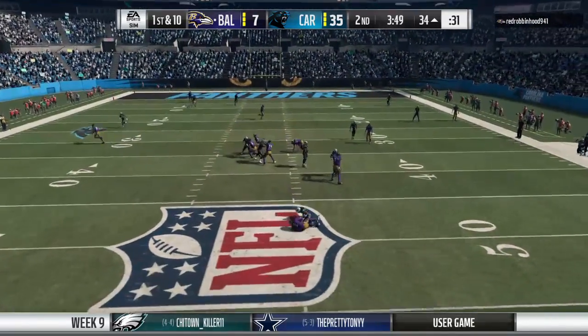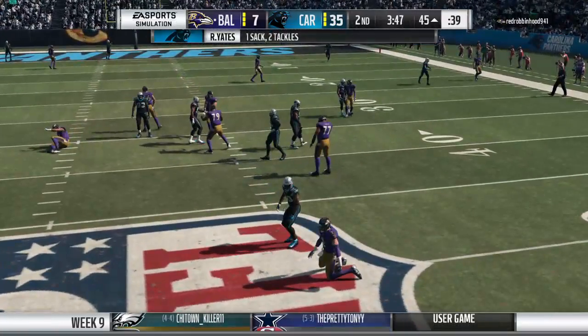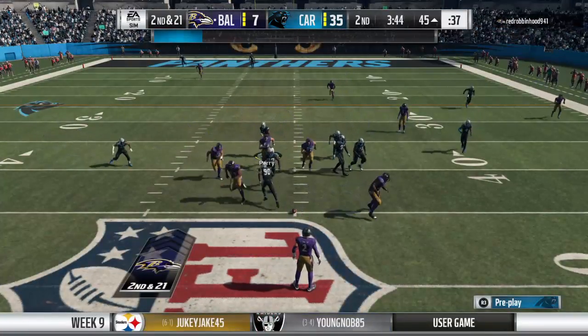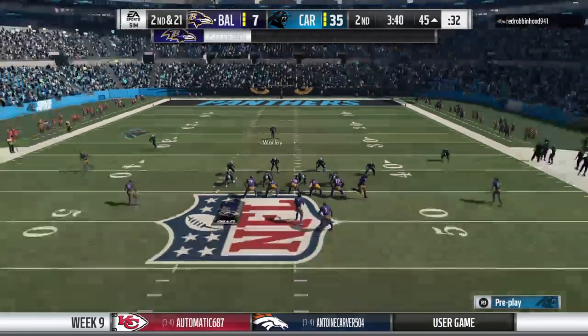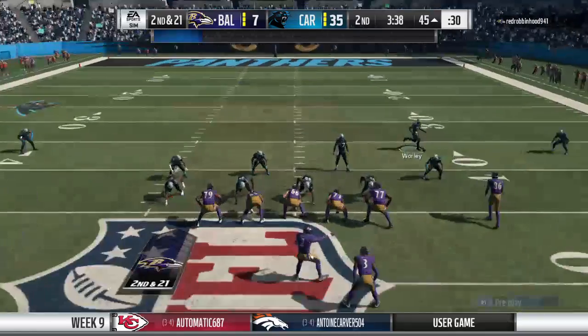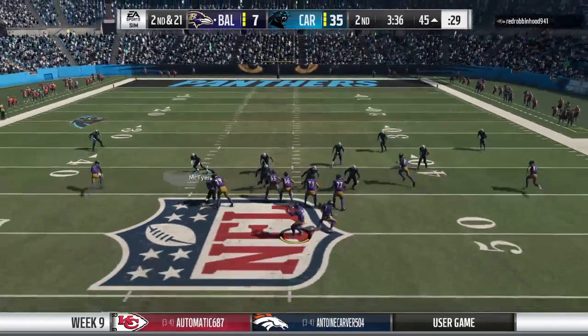I think now's a... And no escaping this time as he'll go down. They got him for a sack. The amount of sacks that they've absorbed in this game is absolutely extraordinary. Let's just face it. This offensive line, flat out, cannot handle this pass rush. It's been demonstrated time and time again.